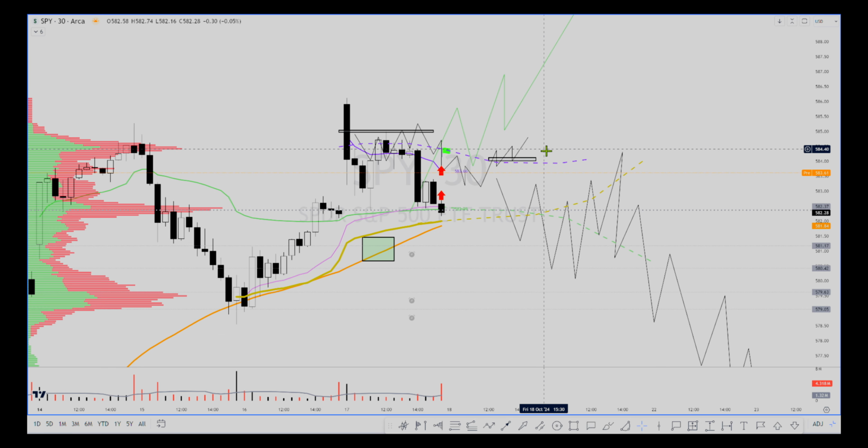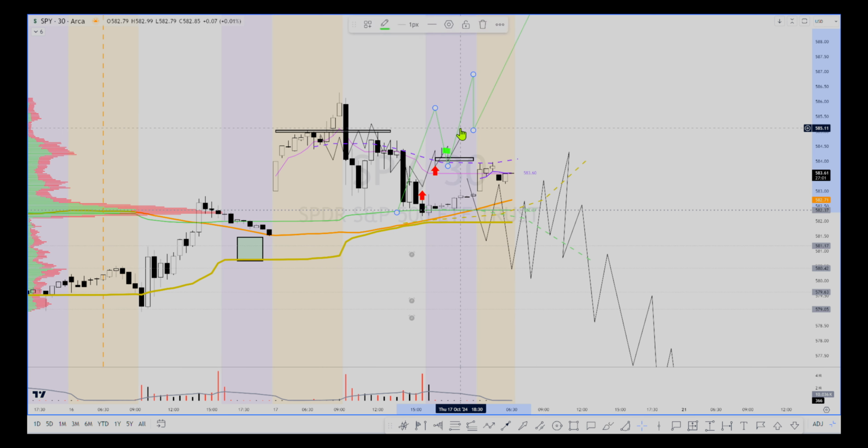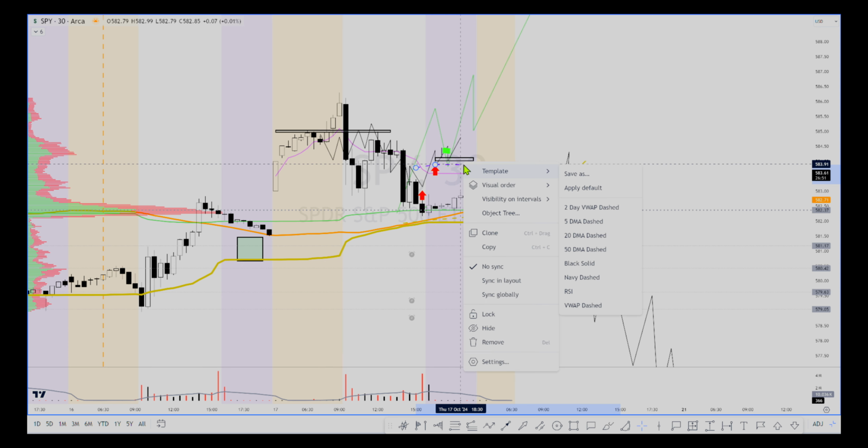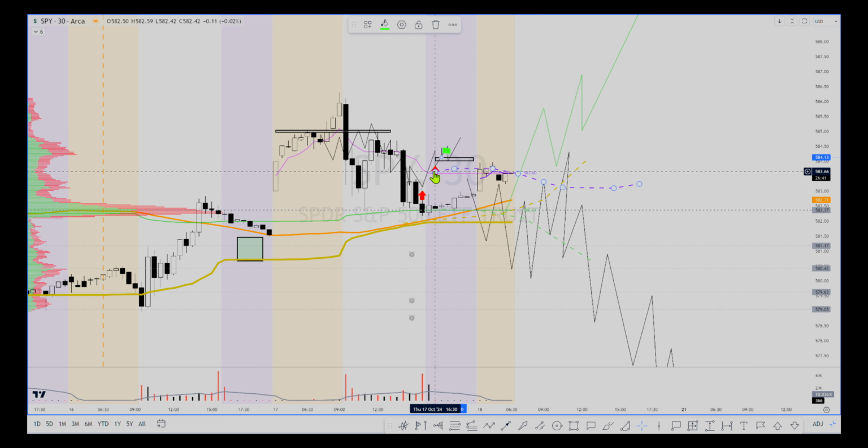We'll go into pre-market hours now just to get a view of what it looks like. So here is our VWAP we said yesterday, which is our 2-day. That could act as a guardrail. So if we move this over, now we'd be looking to see this set up for a long scenario like this. So we just move this over, move these guys over.